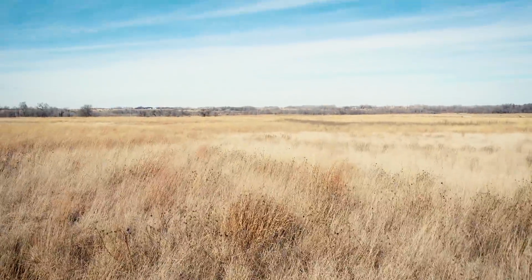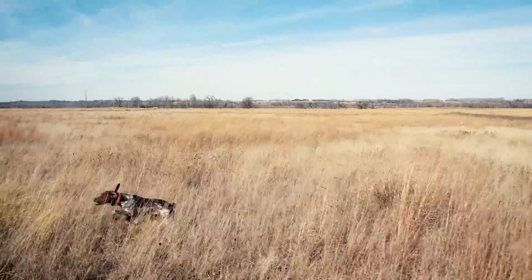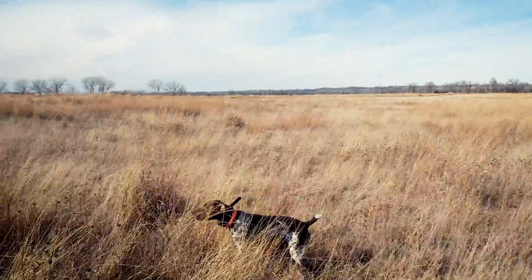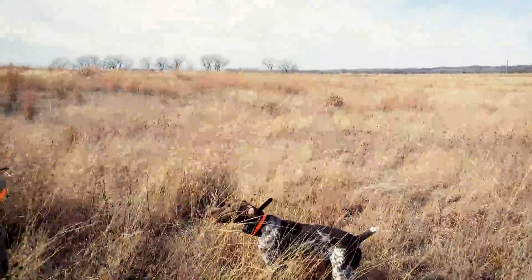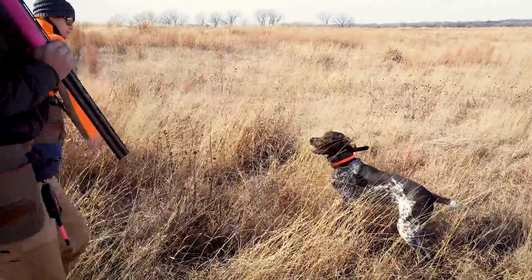But like I said, we've got a pretty windy day. Pigeons have fairly erratic flight patterns as well. She's gonna come up here, check that launcher out again, which is okay. I'm gonna just let her go check it out. Okay, come on. Look, Quest, okay.